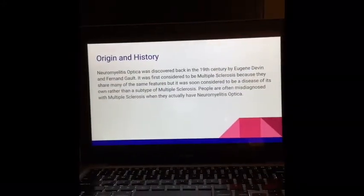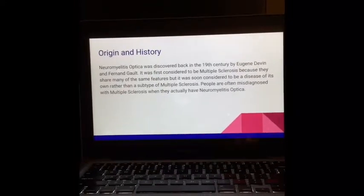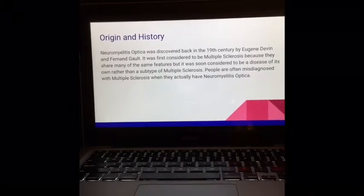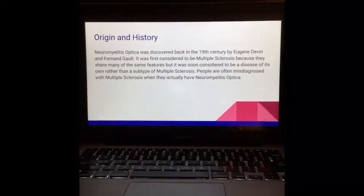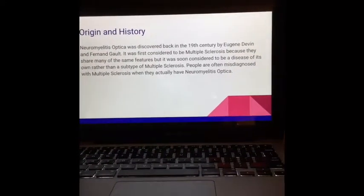NMO was discovered back in the 19th century by Eugene Devon and Ferdinand Galt. It was first considered to be multiple sclerosis because they share many of the same features, but it was soon considered to be a disease of its own rather than a subtype of MS. People are often misdiagnosed with MS when they actually have NMO.